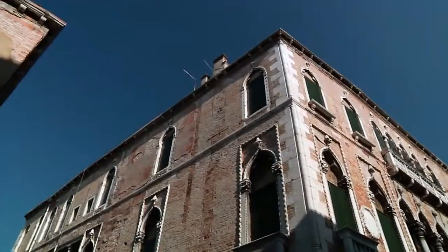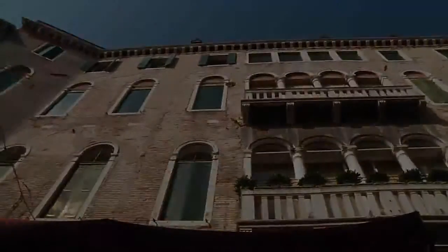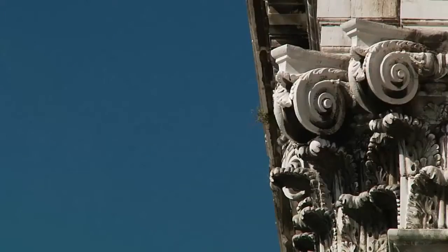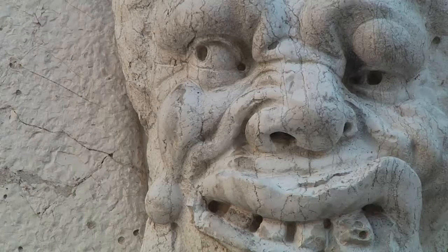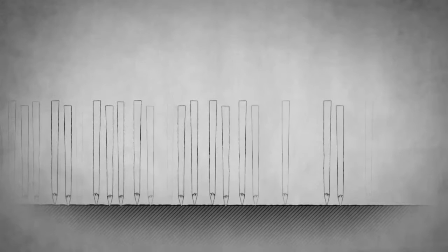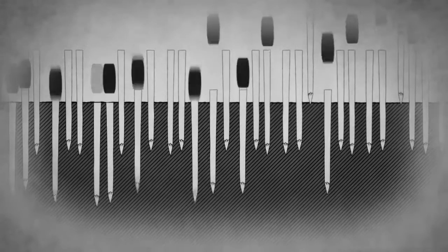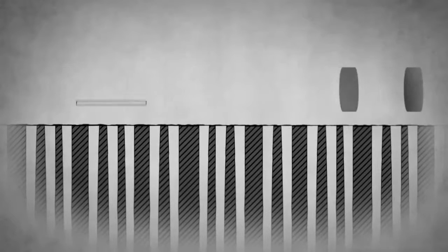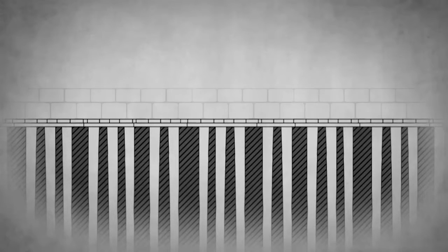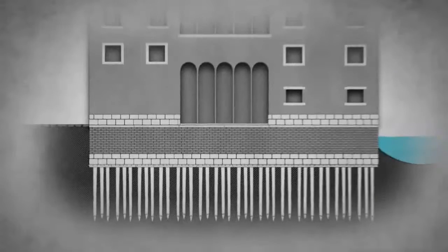But how do such monumental buildings remain standing on ground that is as muddy and unstable as the earth on the islands of the lagoon? Before building the walls along the canal, the Venetians drove wooden piles into the earth in order to contain the ground and make it more secure. Then they laid two layers of thick boards over them and one layer of stone blocks. On top, they built the foundation walls.